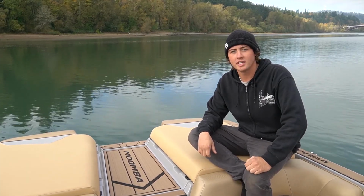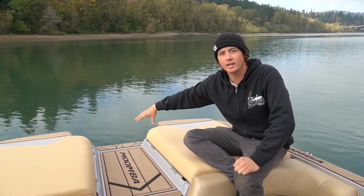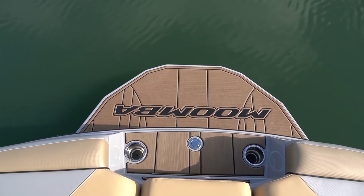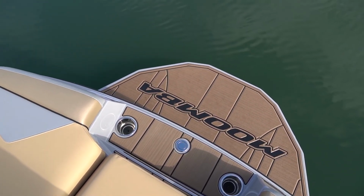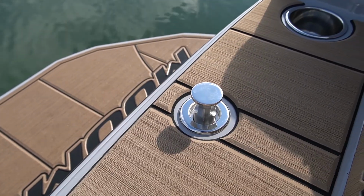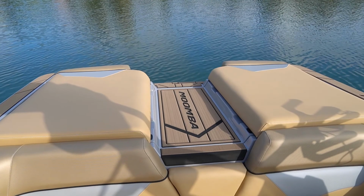Alright, so starting on the transom of this boat, one nice thing is a standard walkthrough right here. On the back you have a couple cup holders, a little place to sit while you're putting on your wakeboards or skis or whatever. You also have a pop-up pylon in the back, super nice, and then tons of storage in the back. So just a really big layout area.